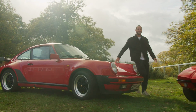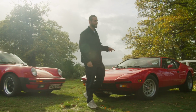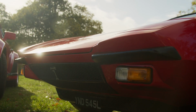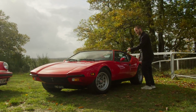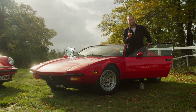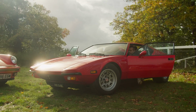From German then to Italian with a sprinkling of American muscle. This is a 1973 Tomaso Pantera, and believe it or not, it's got a Ford V8 engine. And on that note, Matthew, would you like a spin? Yes. It's left-hand drive, so we're jumping in on this side. It's got 56,000 miles, so it's rather youthful. It's also got a carbon seat and the original seat as well. So let's hop in and go for a drive.